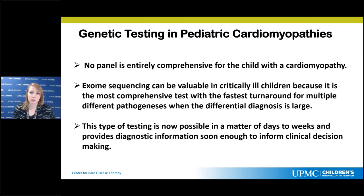Exome sequencing is a test that we will sometimes consider, especially in kids that are critically ill and coming in in a very concerning state. This test is a really comprehensive look at our DNA and our genes. And the benefit is that instead of having to think about doing multiple gene panels, or waiting for a test result to come back that is possibly negative and then thinking about doing another test, this allows us to do multiple gene panels at once. So it does have a faster turnaround time overall, and it allows us to look at multiple different causes of cardiomyopathy. So this is quickly becoming a more recognized and utilized test in kids that are really critically sick.